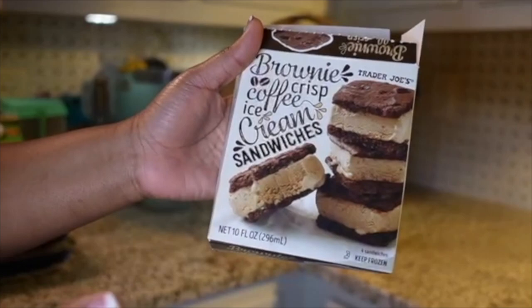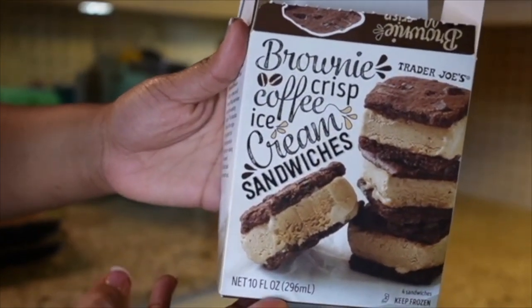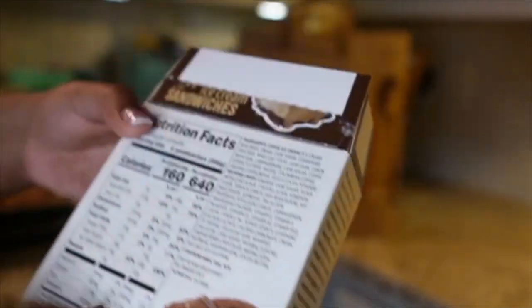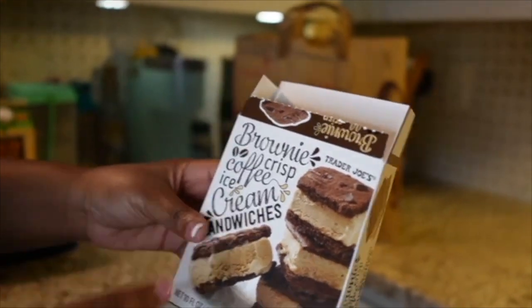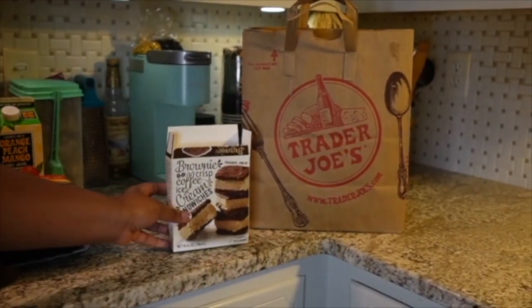So first we have these brownie crisp coffee ice cream sandwiches. They were okay. I wouldn't rebuy, but they weren't disgusting. It's 160 calories per sandwich. They're all right. They're brownies for the sandwiches and coffee flavored ice cream. So if you're a fan of either of those, I would recommend.